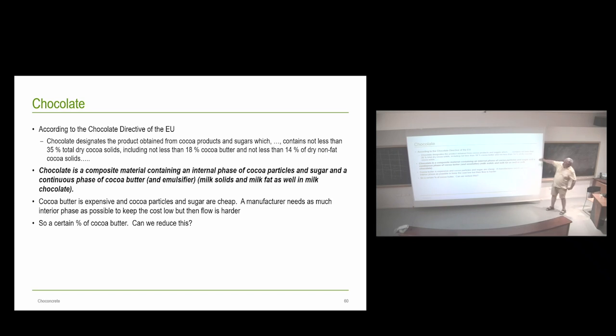So what is chocolate? I think it's important just to cover what chocolate is. This is the chocolate directive of the European Union. Chocolate is a product from cocoa butter and sugars, and it contains not less than 35% dry cocoa solids, including not less than 18% cocoa butter, and not less than 14% of non-fat cocoa solids. So this is just limiting the amounts, and it's a composite material. We've got an internal phase of cocoa particles, sugar, and with milk chocolate, milk particles, and then a continuous phase of cocoa butter, maybe milk fat.